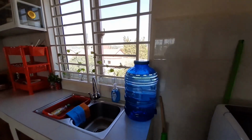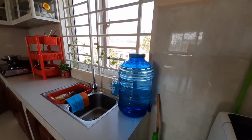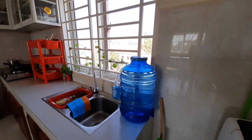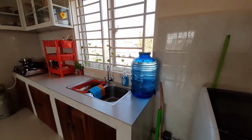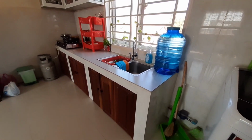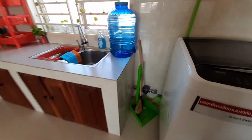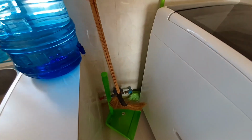Got a big water there. I think it was a $5 deposit and then about $1 for a refill or for a changeover every time you need one. Jeremy's not quite trusting of the filtration system that we have, which I'll show you in a minute. I'm not sure whether I am or not, but so far so good. Some storage underneath there as well. And we bought a new mop because these things are a bit hard to master.